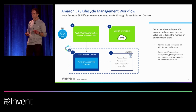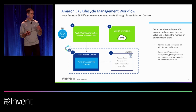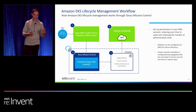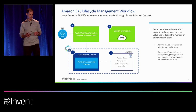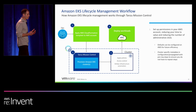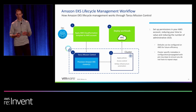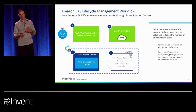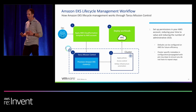Once that credential is in place, I'm going to be showing you the creation of a cluster. And that's a pretty seamless process as well. Once that cluster is deployed, it's going to be part of a cluster group. I mentioned the resource hierarchy before. So it's going to be able to take advantage of all the centralized management capabilities within TMC: centralized policy, centralized access, the GitOps integration, et cetera.